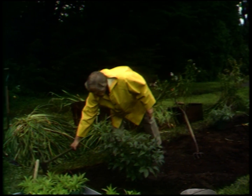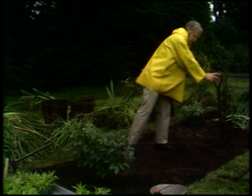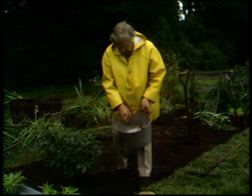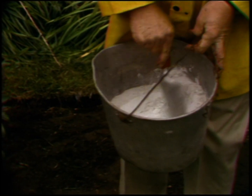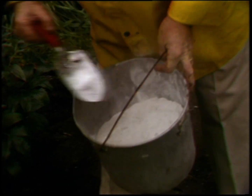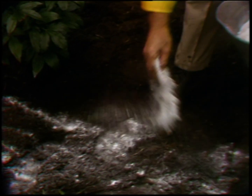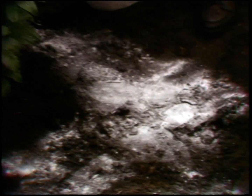And I'm going to begin improving the soil this way. We're going to start by adding some lime. This is ordinary ground limestone. It's been sitting in the rain and has a little crust on it. We'll spread some of this right around on the soil, make it look as though there's just been a new snowfall. And that will sweeten the soil.